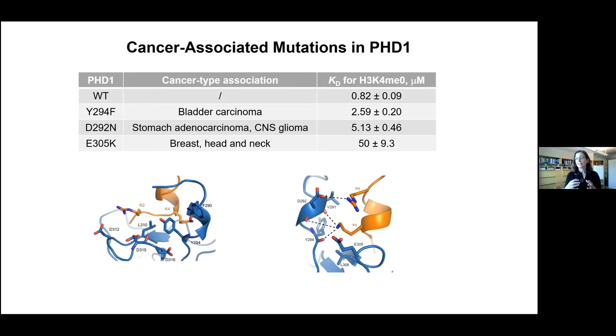So the work on understanding the structural basis of recognition of histone 3 has also given us an opportunity to ask how mutations in this domain, which have been associated with cancer, function to modulate the ability of the domain to engage its histone ligand. So here is a short table of several of the mutations that occur in the histone binding pocket of the PHD1, which we've been able to produce biochemically and measure the affinities for various histone tail peptides.